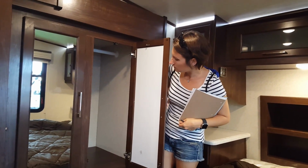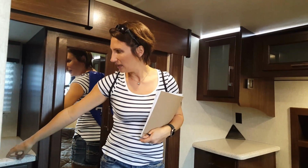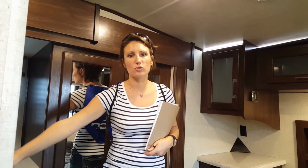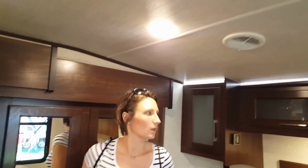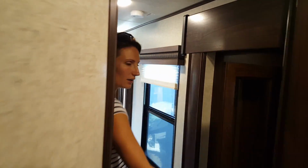Here's your closet. Bigger than our closet. You've got a nice little vanity area here with some drawers down there. And they're just killing it on the accent lighting lately. Yeah. You'll see a lot of inlay lighting. They're doing a really good job. It is really stepping it up. Okay, and then you've got another closet area right here. So this could be your cloak closet.